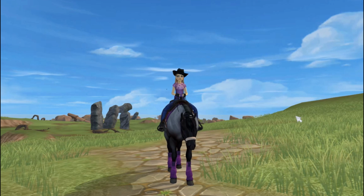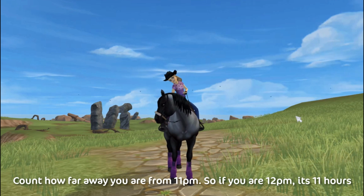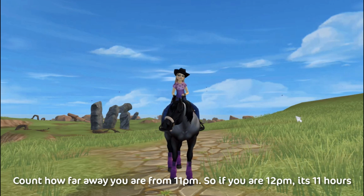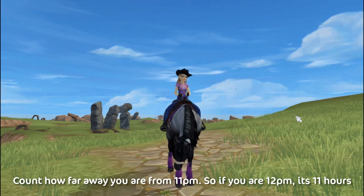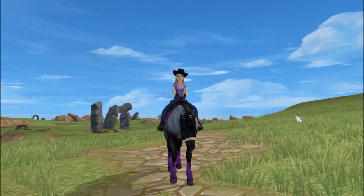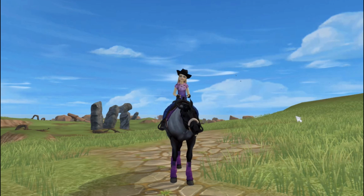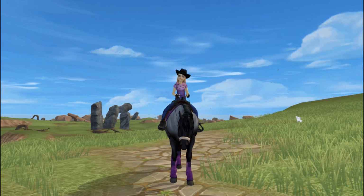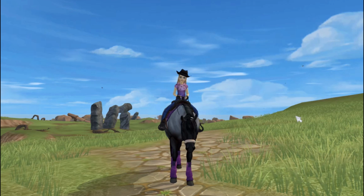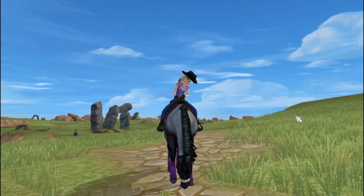And then you will want to find the time zone that is going to be turning midnight next. So basically, if you live in Chicago and it's noon, you want to find something that is going to be 12 hours ahead of Chicago. Well, actually 11 hours, because you don't want it to be midnight yet.